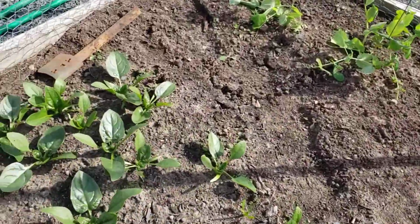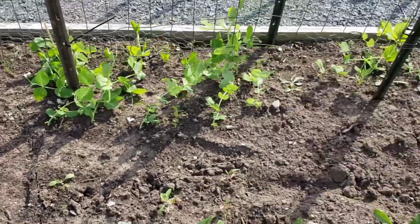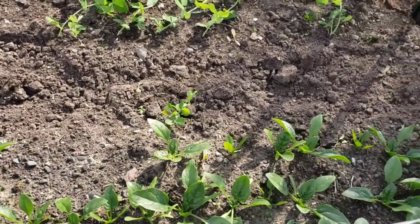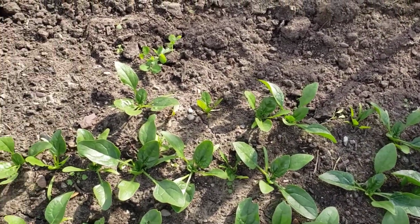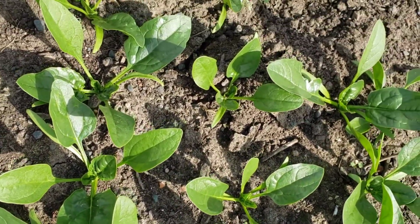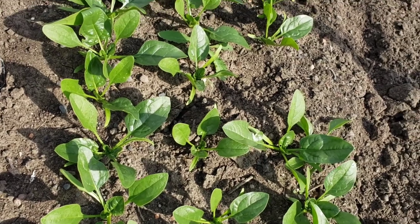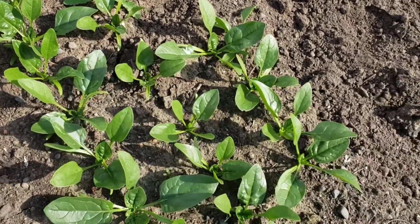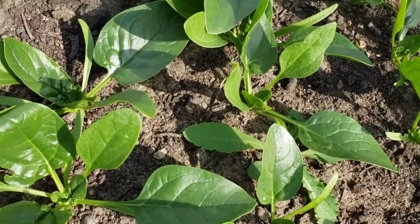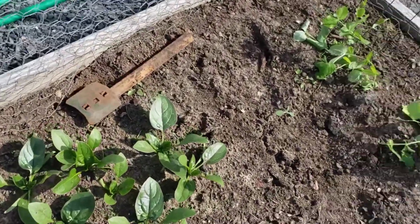The other bed has spinach as well, and snap peas. I planted a lot of seeds there, but only a few came out. This bed, I didn't cover it. When I came here this morning around 7 o'clock, they were frosted with ice, like those frosted flakes cereal. It was covered with thin layers of ice, but look at that. It melted and they came out okay.